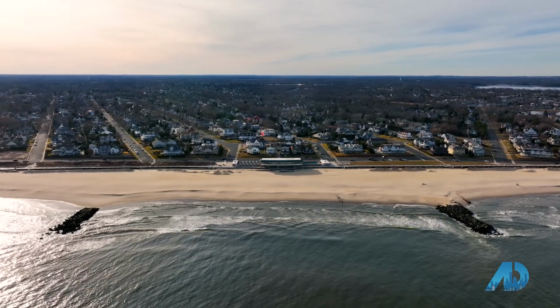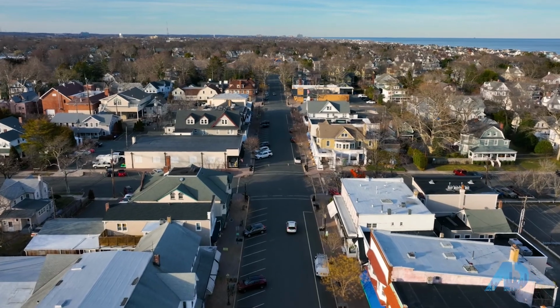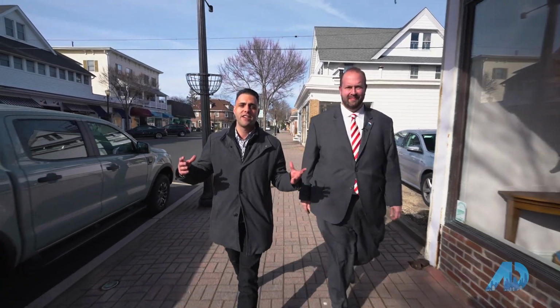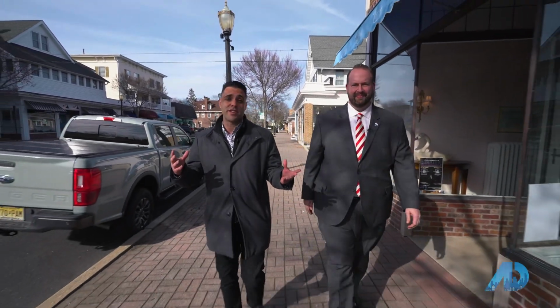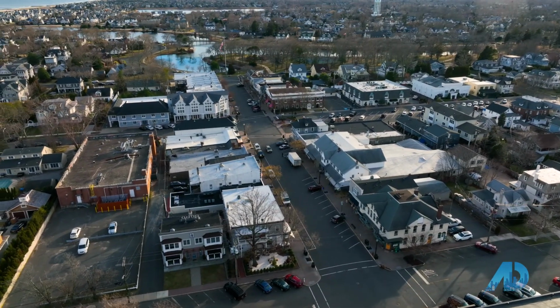And right now, we're on 3rd Avenue, downtown Spring Lake. This is the heart and hub of town with many shops and different restaurants. You've got all different events that happen throughout the year. And we are now proud owners of the building right here on 3rd Avenue. And we're looking forward to showing off our brand new office.